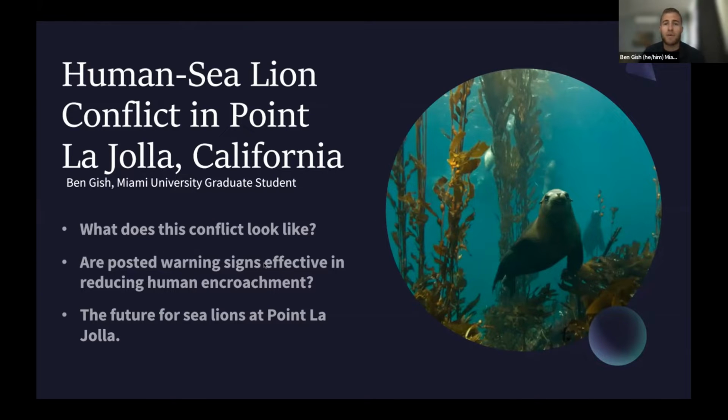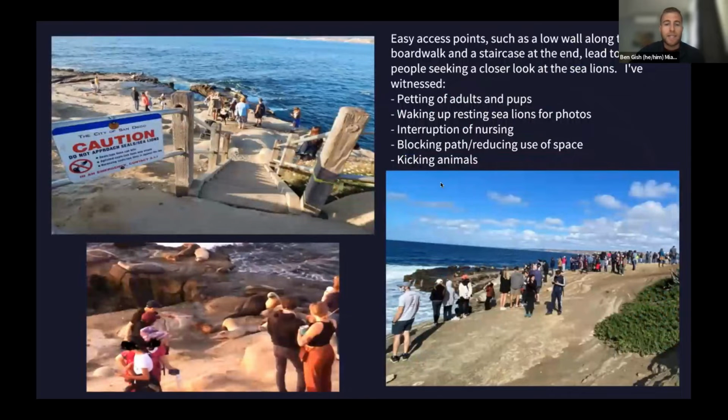To give you a brief overview of the area, I don't have an aerial shot right now of Point La Jolla, but it's a small peninsula, and there's a boardwalk that runs along the rocky bluffs down on the coast where the sea lions congregate, and that's pretty much a year-round rookery for them. It's only separated by a very short wall, and there's even a staircase at the end of that. So we end up with a lot of scenes like this.